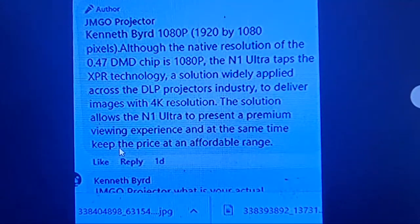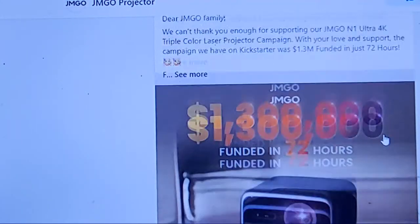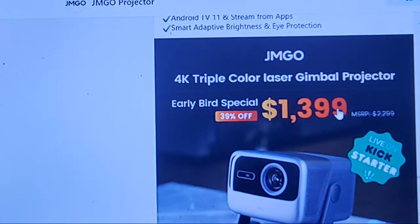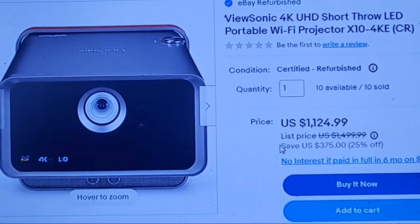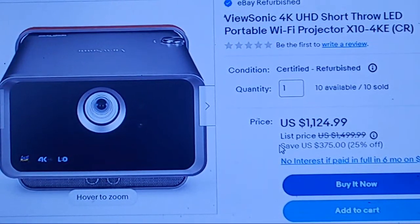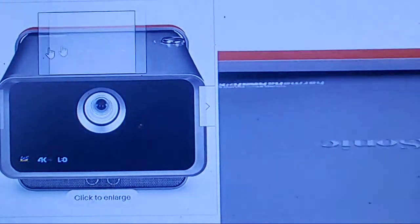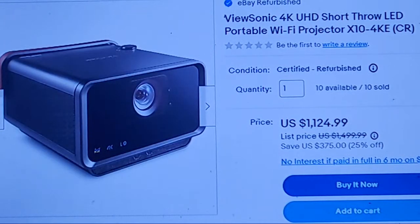So right here, he writes down, keeps the price at an affordable range. All right? Affordable range. This is the prices they have for this projector. So this is the projector at $1,400, and this over here is the ViewSonic with real 4K at $1,124, which means you could have just went out and bought this machine right here for far less and got native 4K. Yeah. And I told you before, I doubt that projector. This projector is not even 4,000 lumens. Nowhere close to 4,000 lumens. 2,500 would be a stretch. This is an actual 4K projector.